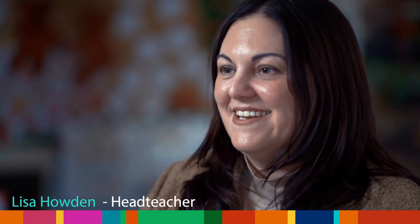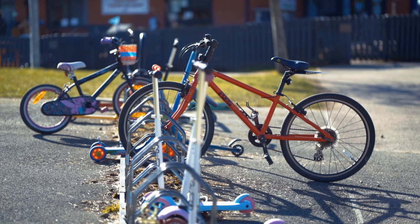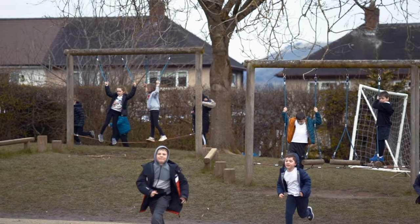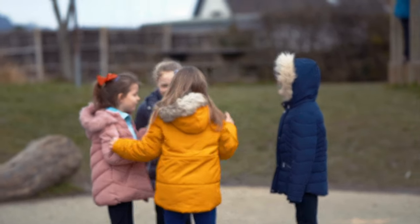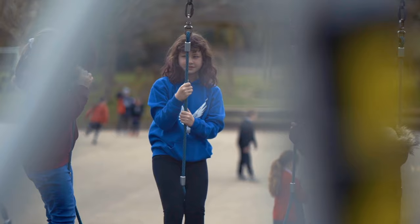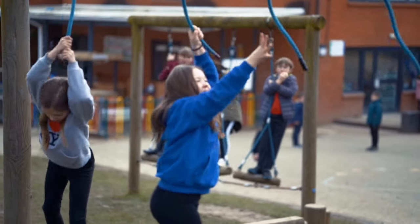So my name's Lisa Howden and I'm the head teacher of Ysgol Bryn Collen in Llangollen in North Wales. Before using mySchoolApp, this school very much just used lots of paper, lots of letters to go home, and we were finding that we were spending so much money on resources to get letters out, it wasn't working for us. I previously came from a brand new primary school, £8 million with lots of amazing resources, and came to this school thinking, wow, what are we going to do to improve this, because they didn't have such a thing. So we looked into using an app that could help to do that for our parents.